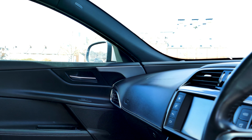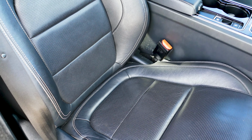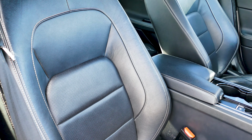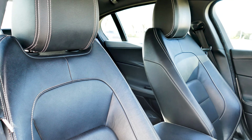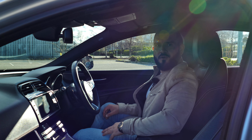You have the dash covered in leather. The steering wheel has this soft leather, and it feels so nice and pleasant when you touch it. The seats are brilliant. They are excellent for long journeys. They hug you in all the right places. The leather is very soft and comfortable. I honestly love these seats. They have the perfect amount of lumbar support, and they have a soft cushion for your bum.